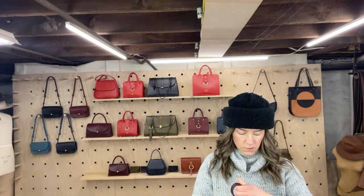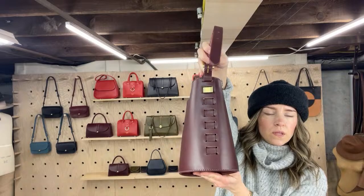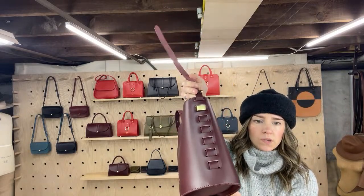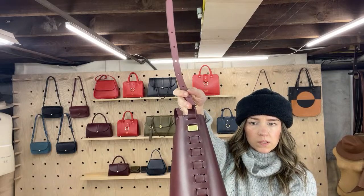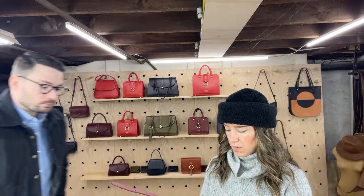The next thing is the strap, and I guess the weaving. You can see here that the weaving is thicker than it was on the mini Shelby. I wanted the weaving to be more substantial and more noticeable. It was a 1/2 inch wide before, now it's 3/4 inch, and I think it adds more impact to it.